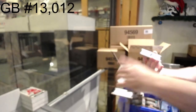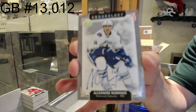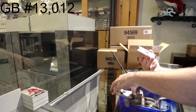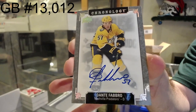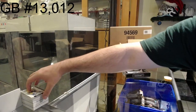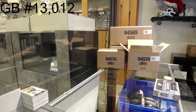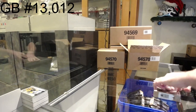Damn. For the Vancouver Canucks, Alexandre Burrows. And we've got for the Nashville Predators, Dante Fabbro. So Tim, on the capsules, on the back of the card, it's basically a rip card. So you can open up the card and basically there's a mini card inside there. Some of the minis are going to be autographed. Some of them are massively low numbered.